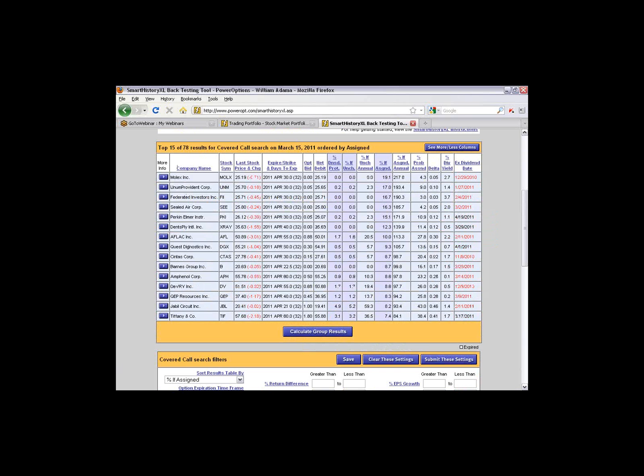And there's Quest Diagnostics. My apologies. I just wanted to narrow it down because we had too many out-of-the-money strike prices. That's why we're seeing so many results. But Quest Diagnostics, 55.21, and then, of course, it pulled up the April 60 call. But you were looking at this as a legging in opportunity. It was down $1.04 that day. See, Aflac took a hit that day of about $3 as well.